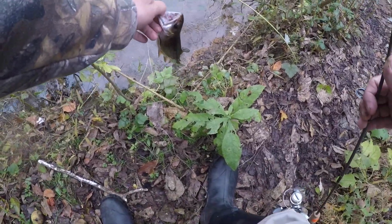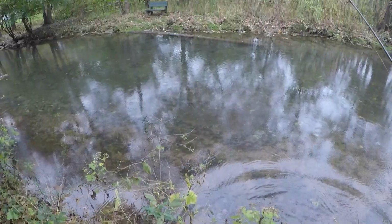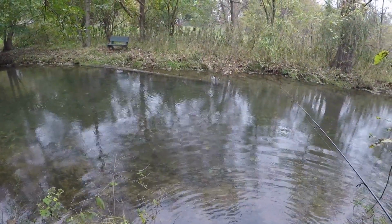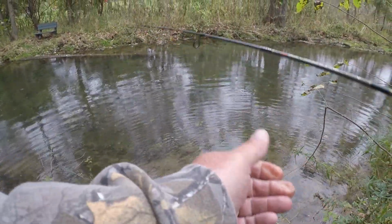Wood out in here. There it goes. See him swimming out there? Nice big trout there. All right.